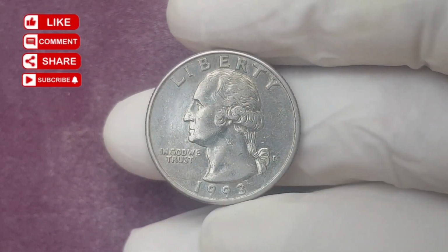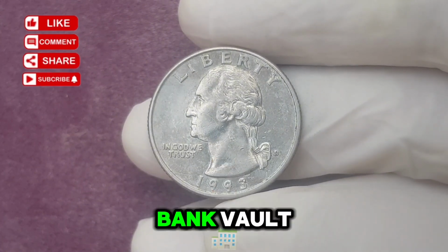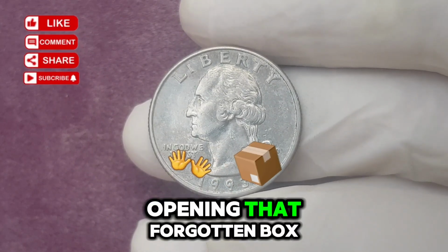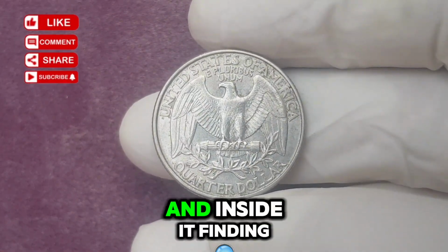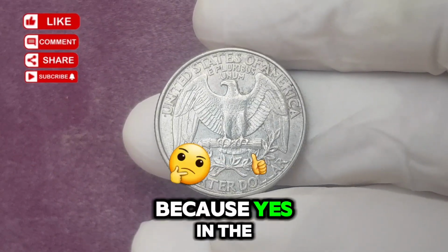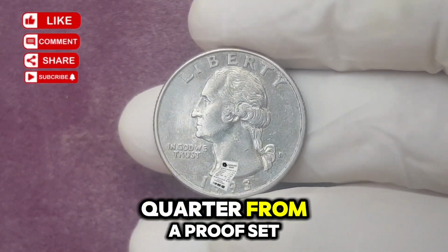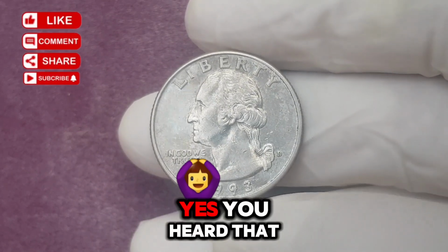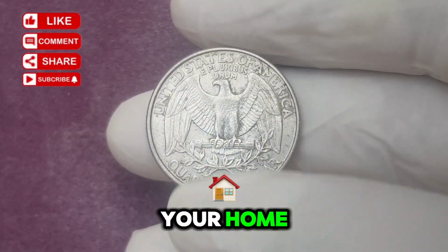And those rare few? They're not just collectors' items. They're assets. They're investments. They're the kind of coin that can turn a dusty old drawer into a bank vault. Still not convinced? Let me make it real. Imagine walking into your storage room, opening that forgotten box your father or grandfather kept, pulling out a 1993 U.S. Mint proof set, and inside it, finding a coin worth more than your car, more than your yearly salary, maybe even more than your house, because yes, in the right condition, graded at the highest possible level, that 1993 Washington quarter from a proof set has been valued at an astounding $113,000 to $150,000, yes. You heard that correctly. $150,000, for a quarter. A coin you could have sitting quietly in your home, waiting to be discovered.